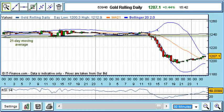In June, after making a double top at just above 1260, the gold price returned to around 1240, supported by its 21-day moving average. In truth, a short bet on gold looked far too risky. So where were the clues that all was not well with gold?